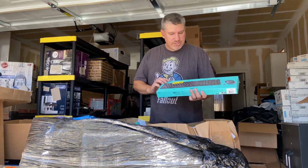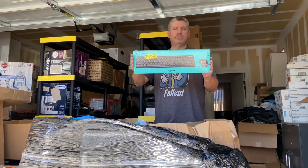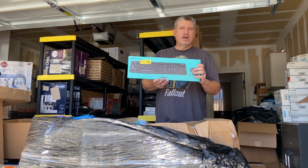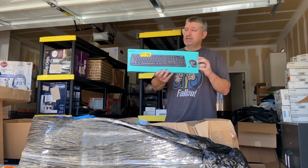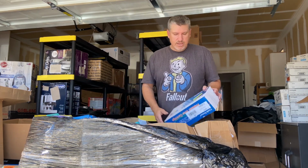Keyboards. This one's a new one, Logitech. This is a keyboard mouse wireless combination. This will sell for about 30 bucks. But the problem is, you see how wide it is. It's about 19 inches wide. I cannot send this with the cubic shipping, okay? And it's going to cost me about maybe $12, $13, $14, $15 to ship this. And I'm not going to get a whole lot for this after it's all said and done. So I try to avoid items that are over 18 inches in width.